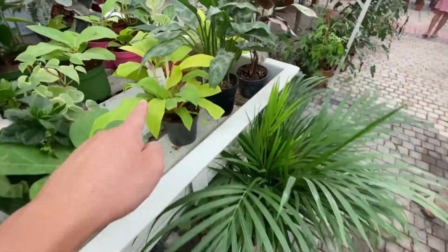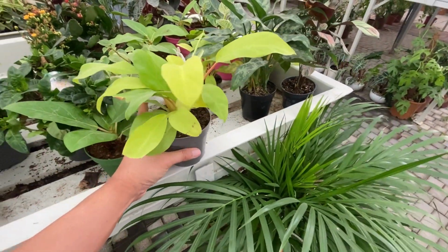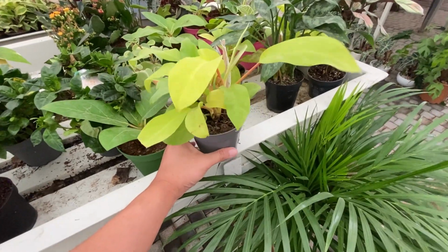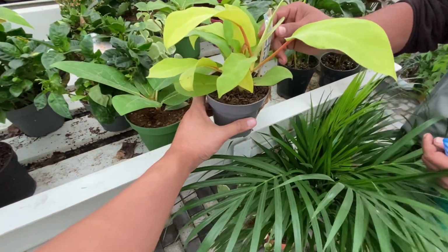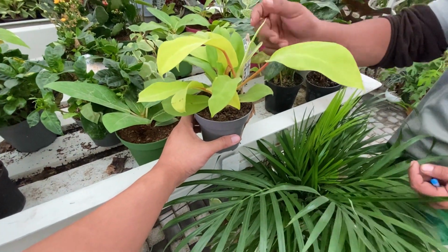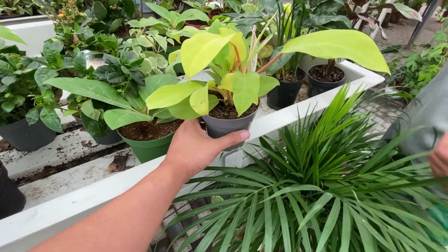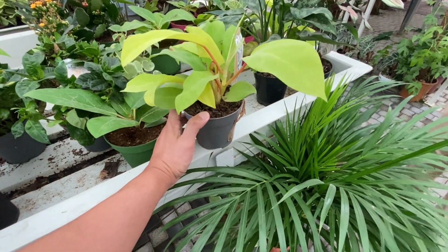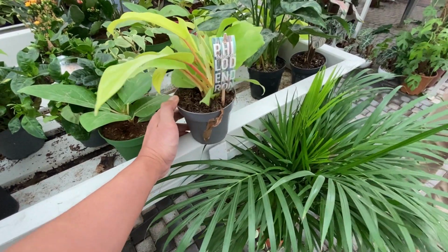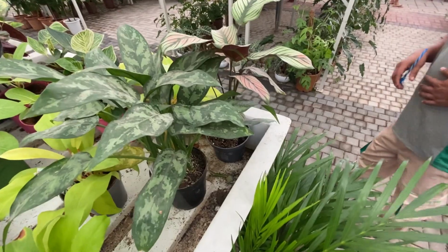This one. This is philodendron. Yes, you know. What's the name of this? Philodendron. Philodendron or what? Only philodendron. How much is this? 30 dirhams. I don't know what the name of this is. He doesn't know also. Wallah.